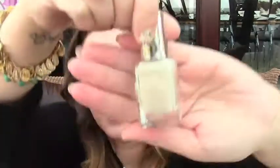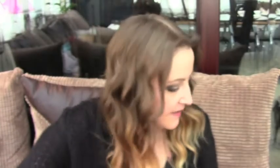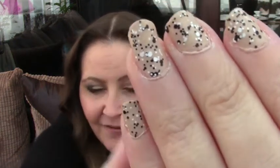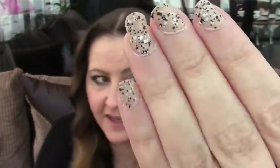And it is just this colour here. And if I show you on my nails, which looks like that, as you can see, I've got it on underneath the L'Oreal confetti. I was going to try this on its own.